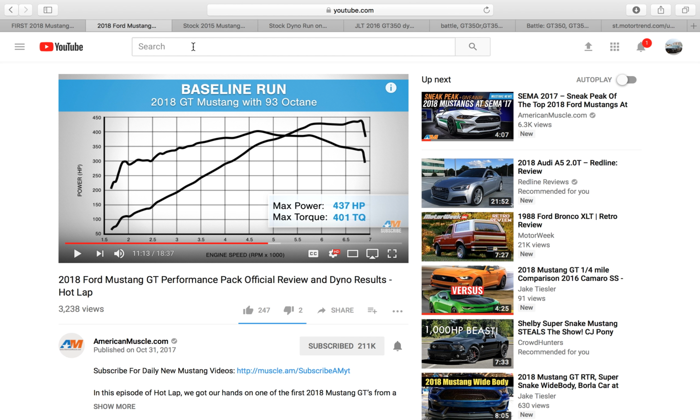Even if you do the Performance Package 3 on the 2015 Coyote, it has a little bit more peak horsepower, but the torque down low can't be made up for unless you run 85 in headers or something like that. So out of the box, the 2018 Mustang GT is just a straight animal, and it is really impressive. I can't wait till they get a tune on this thing.